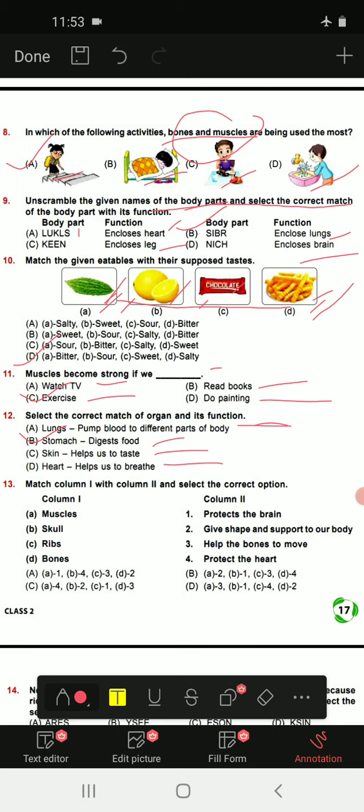Next question. Match column 1 and column 2. Now here there is no option. So A is muscles, B is skull, C is ribs, D is bones. And here in column 2, one is protects brain, two is gives shape and support to our body, three helps the bones to move, and four is protects the heart.